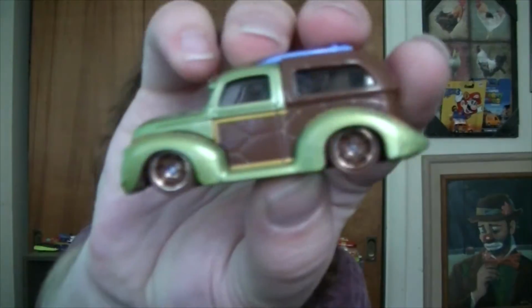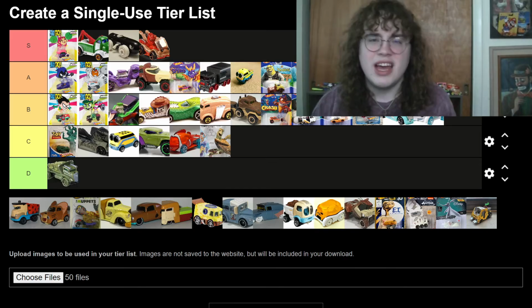And we'll stay on the topic of Nemo. We got Crush. I really like how this looks. You could have sold this to me without the surfboard, and I would have gone, oh, this is a really cool car. It's fine. It's C. Yeah, it's C.